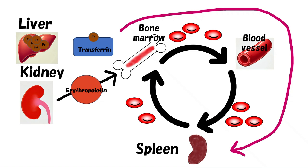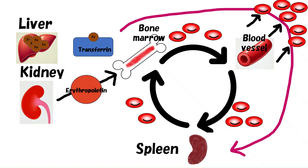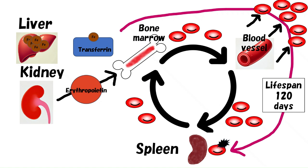Once the red blood cells are made, they leave the bone marrow, enter your blood vessels, and start circulating throughout your whole body. They do their job for about 120 days, and when they're old and worn out, they pass through the spleen, where they get broken down and recycled.